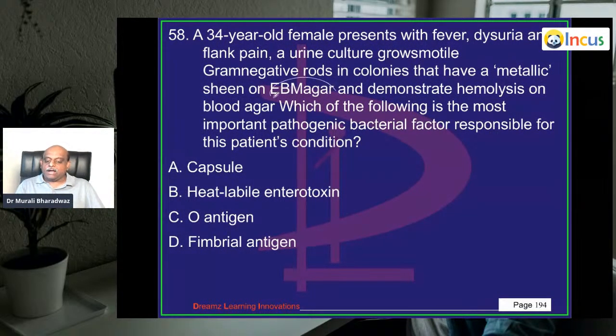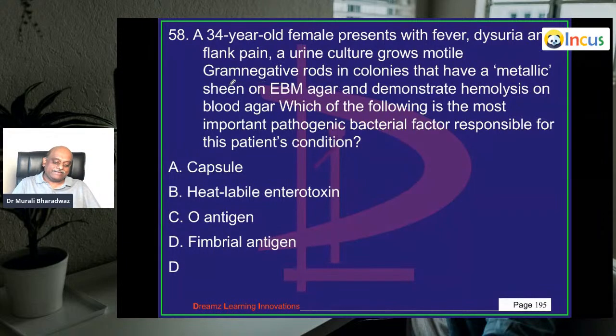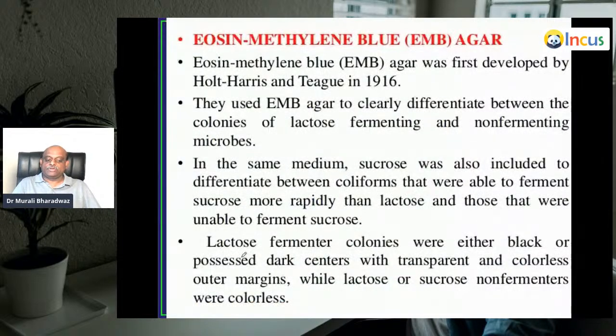EMB agar, metallic sheen, gram negative rod. What is the talk enzyme? It produces fimbrial antigen. So you should know: Eosin methylene blue agar, it is also called EMB agar. If you want to differentiate lactose fermenting from non-fermenting microbes, you use EMB agar.